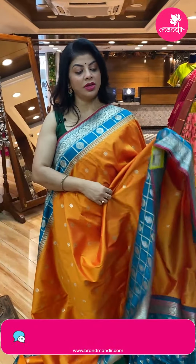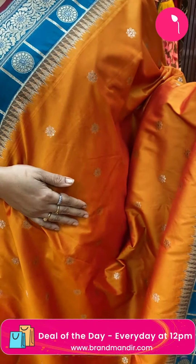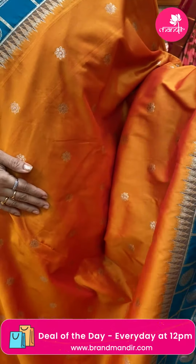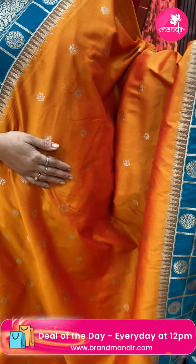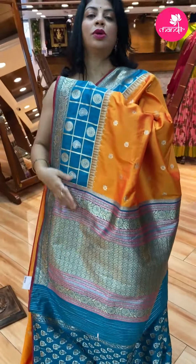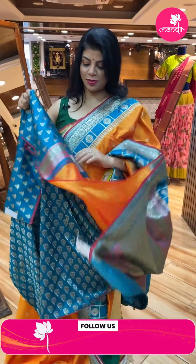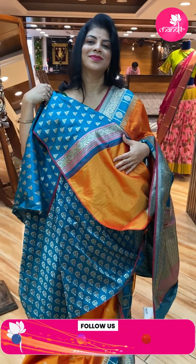Yellow with Rama green, mustard yellow. Saree florals all over the body. Border contrast with checks, paisleys and florals, floral vines border. Pallu, floral brocade pallu along with the borders. Wow, blouse with buttas and border. Contrast.